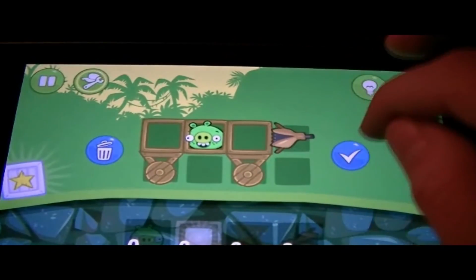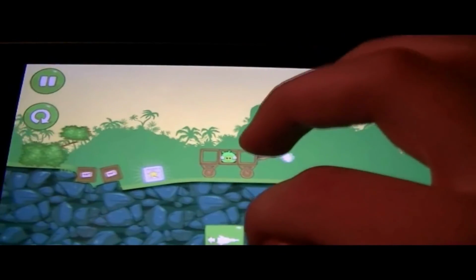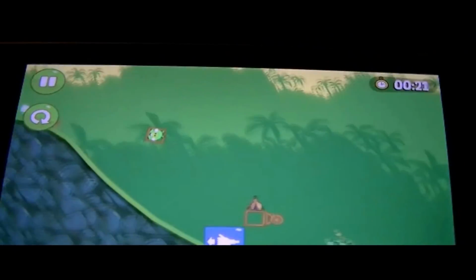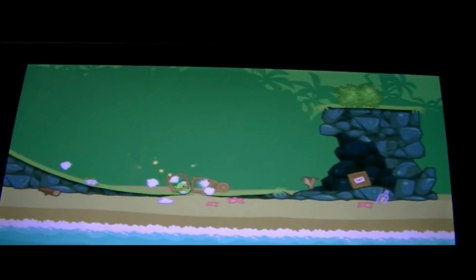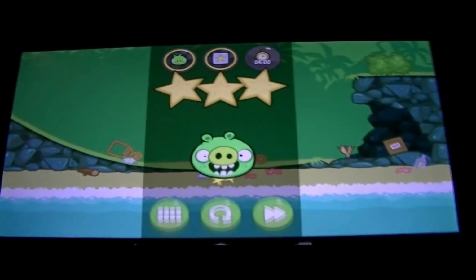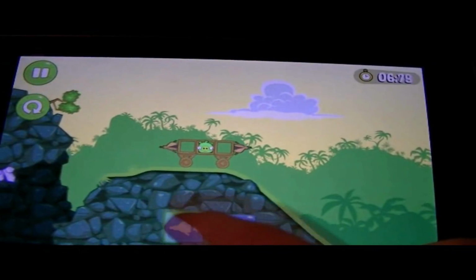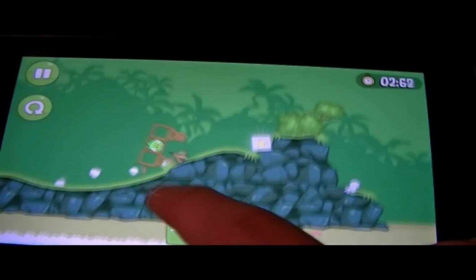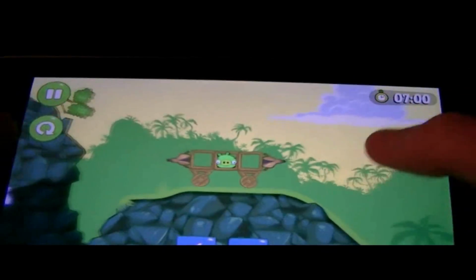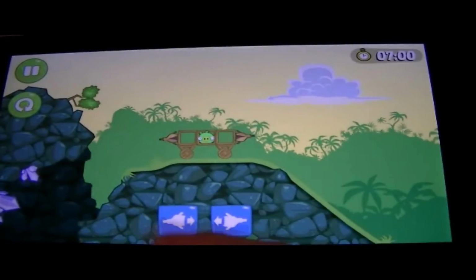So in number 6 we have Bad Piggies, which is created by the same creators as Angry Birds, Worldview Mobile Ltd. So basically in this application, you create a way to transport the piggy to the finish line, and there are also a couple different challenges on the way for you to get the 3 stars.